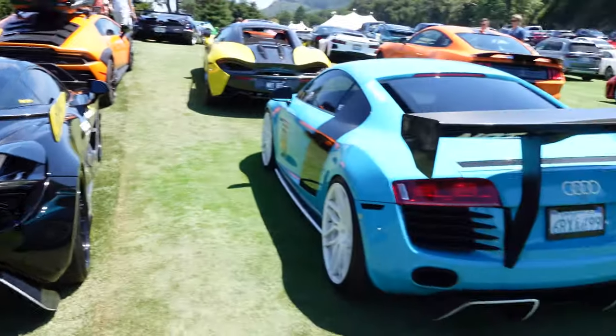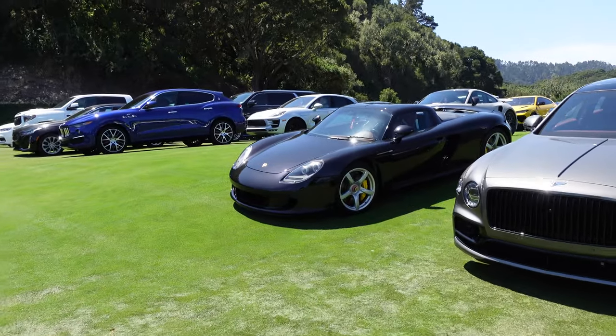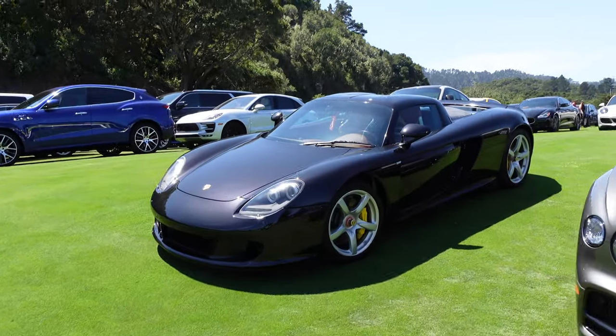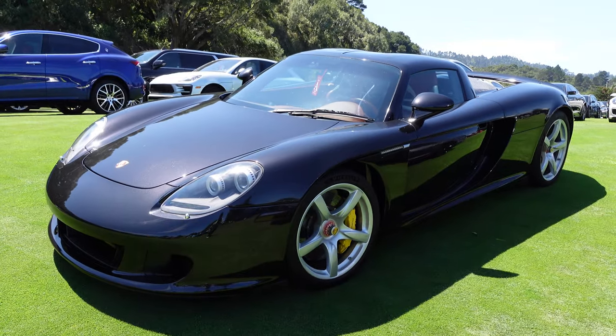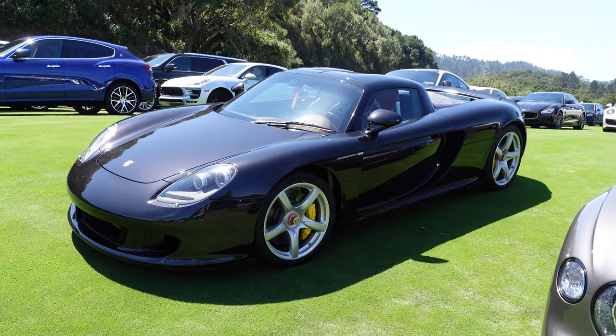That's pretty nuts. The modified R8, and then we've got a silky clean Carrera GT over here, finished in black. That is just looking so good under the sun. The yellow brakes, classic, classic look.